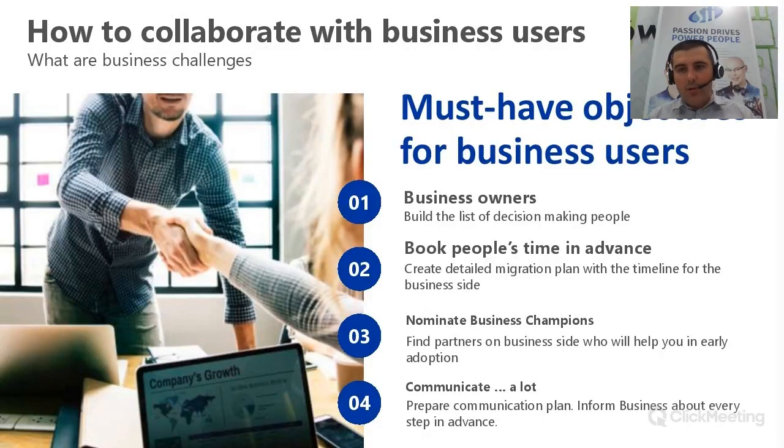So really focus on your communication with your business users. Sometimes over-communicate. Try to do proper planning for the communication. In many cases this is totally ignored or heavily limited by IT teams, but we see that proper communication in such projects brings a lot and increases the satisfaction of the business side dramatically. So it's good to have a plan, business champions, and a communication plan that will be used to navigate business users through such a process.